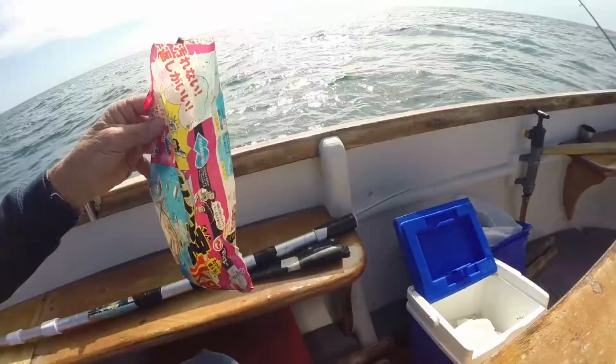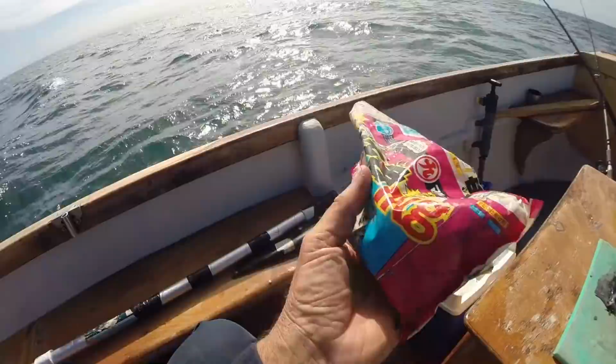Oh yeah, and I'm also throwing some of this out. Let me show you. I had to bring my bait with me. You cannot risk coming and just thinking you're going to catch mackerel. Whoa, I've been dropping this over, this Japanese or Chinese, whatever it is, bait stuff.